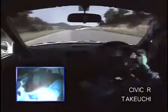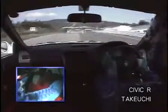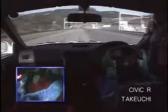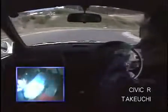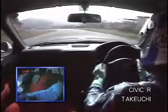When I shift to third, the VTEC doesn't work. 6,000 revs, 6,200, 6,500. The VTEC doesn't have the punch it should have. They should do something about the gear ratios. But this car is fun.